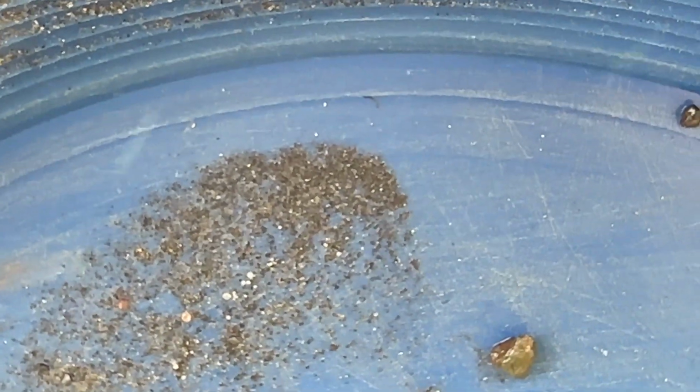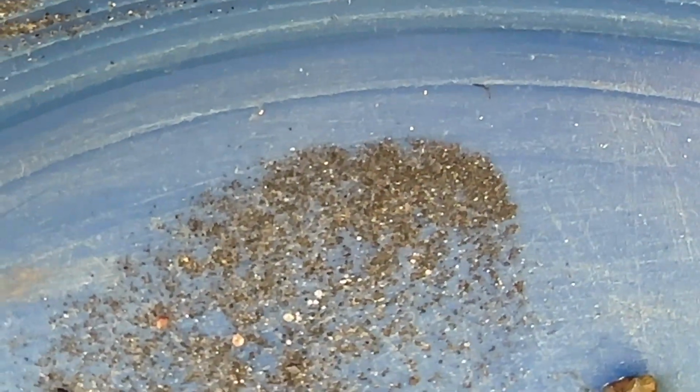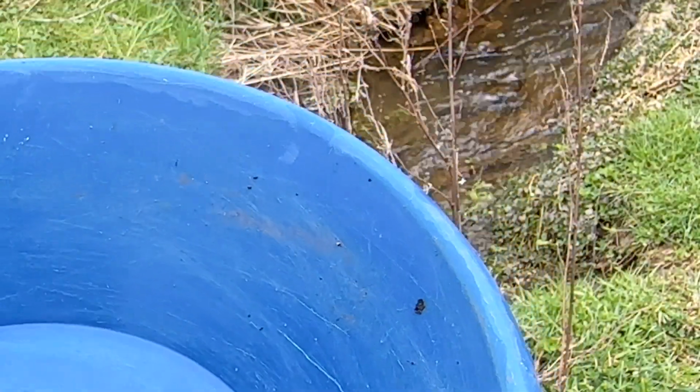But I really don't see it being worth the effort continuing. So I'm going to say Racecourse Creek is a bit of a bust. 7 or 8 specks of gold isn't enough for the time I've put in, the amount of material I've moved. So it could be the case that there's better spots somewhere else in the creek, and I'm just in an area that washes fast and doesn't settle the gold.